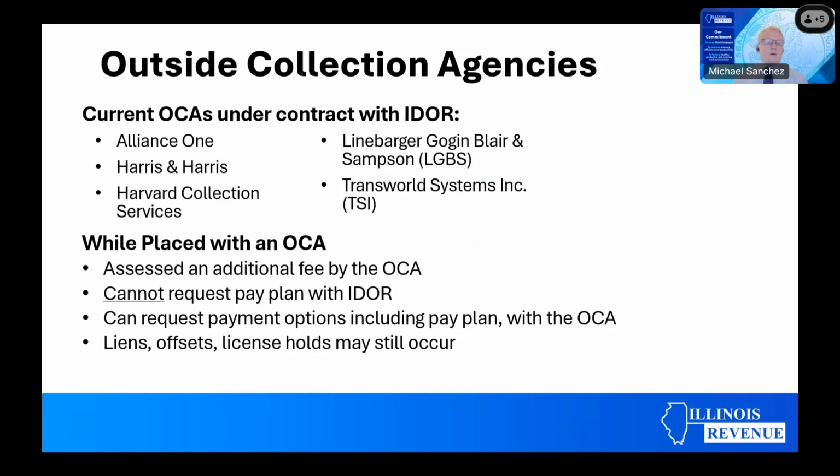They simply are making phone calls, sending letters, attempting to locate and communicate with the taxpayer and then collect on the debt. Because they do that extra work, in order to support that extra work, they do, by contract, assess a fee directly to the taxpayer that's added on to the debt of the state of Illinois. The state does not receive that fee, and the collection agency only receives that fee. Any other money paid goes towards the debt with the Department of Revenue.